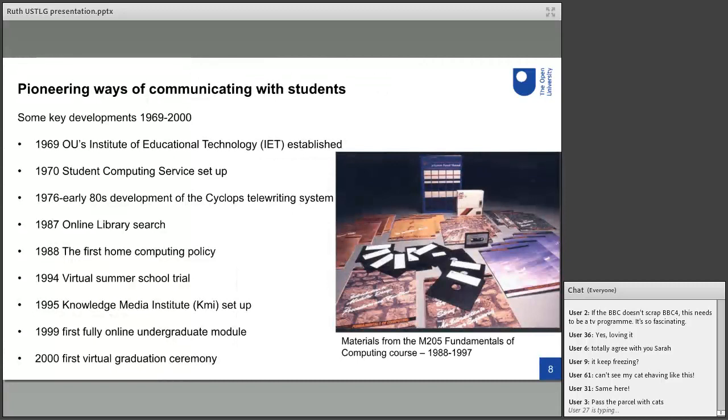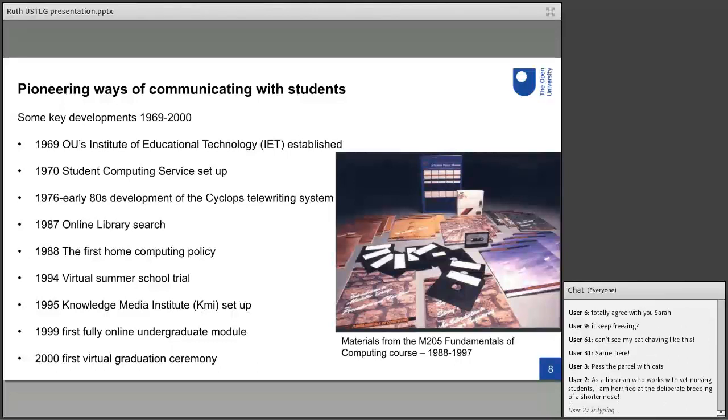So, moving on. From the very beginning, the OU has looked at ways of using the latest technology to assist with distance teaching. In 1994, the OU trialled an online virtual summer school, and by 1999, the first fully online OU undergraduate course was launched, which was a technology course. But back in 1979, the OU was already looking at using emerging digital technologies. This clip that I'm going to show you next shows a new device invented by the OU called Cyclops. It was never widely rolled out, but it shows an interesting way of using television in an interactive way.